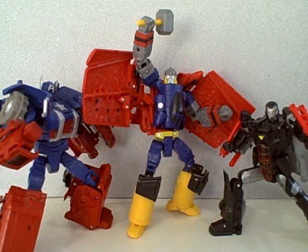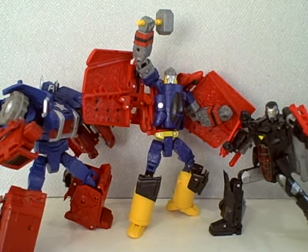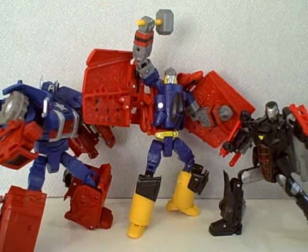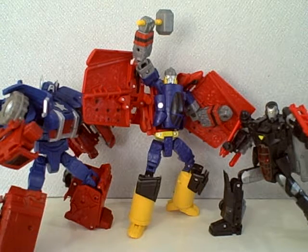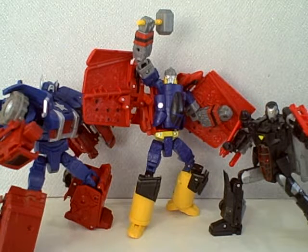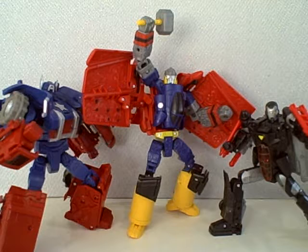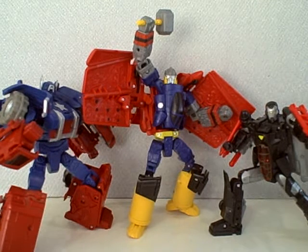Then you think about the Carnage, because I'm on the fence on Carnage. It's a red repaint of Venom, and it's just too red for me. I like Venom black, but Carnage, I would have appreciated the crossover figure to have more black streaks, more black paint applications on the figure. If I do get him, I'll make sure to give a review on him.